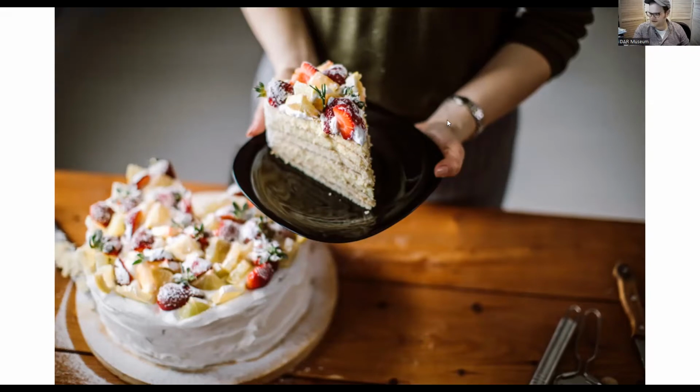Just birthdays. The birthday cake, probably. I don't know which is more iconic, the birthday cake or the wedding cake. I'd probably say birthday cake, but I feel like when I say wedding cake, we all picture the same cake. But when I say birthday cake, we all have different ideas for what a birthday cake looks like.